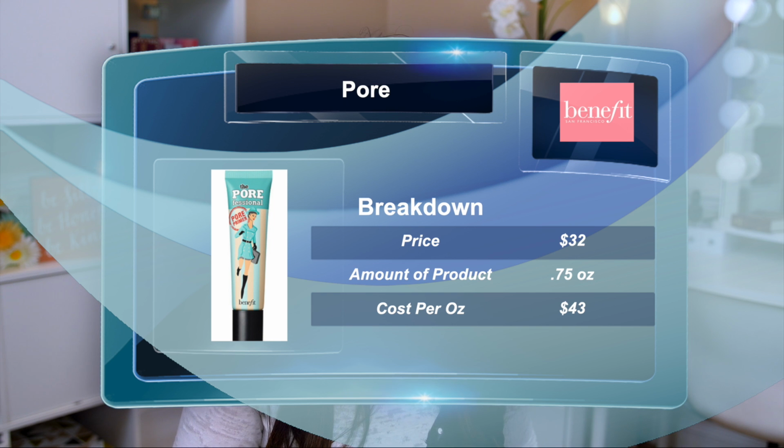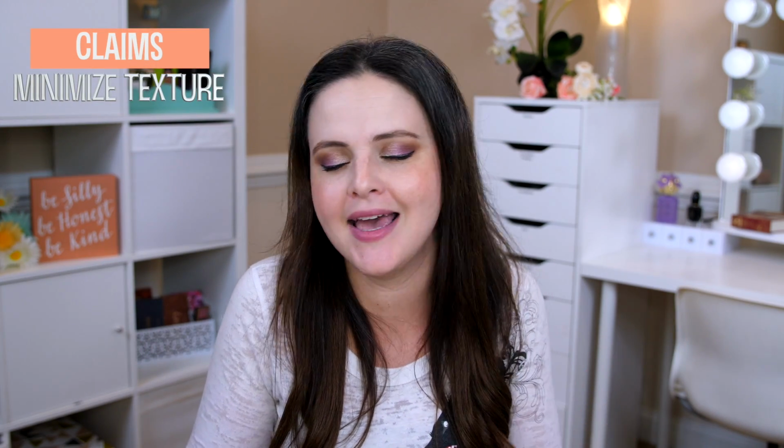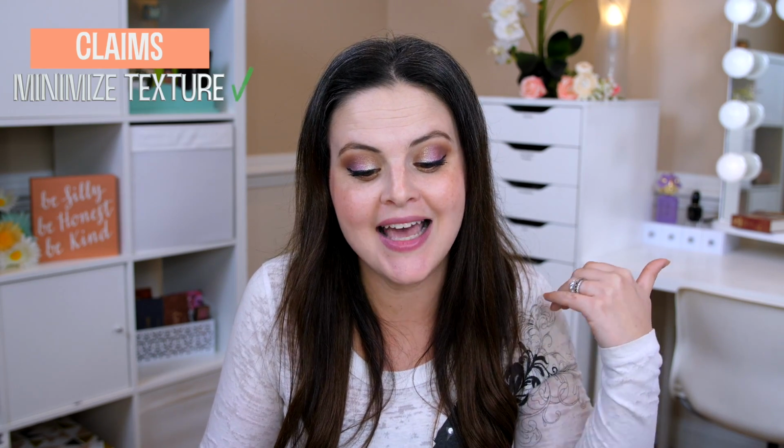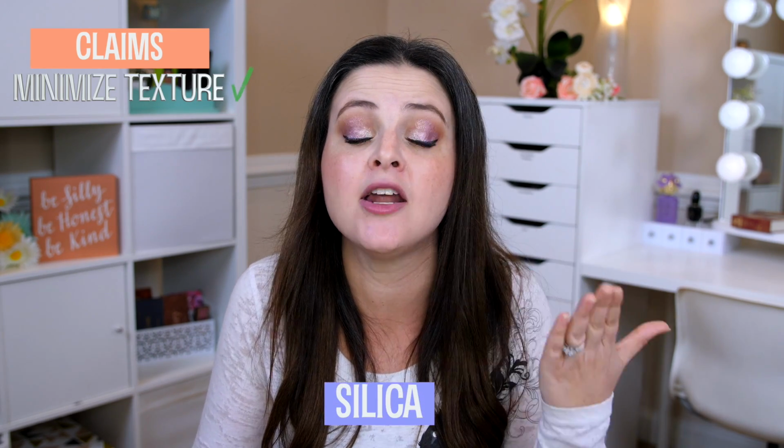Next up, the Benefit Professional, $32 for 0.75 ounces. This is $43 per ounce. So expensive, oh my gosh. Claims are that it quickly minimizes the appearance of pores and fine lines for smoother than smooth skin. Again, loaded up with silicones at the top. Number 4 is a texture ingredient. Then we have silica, which can absorb oil.